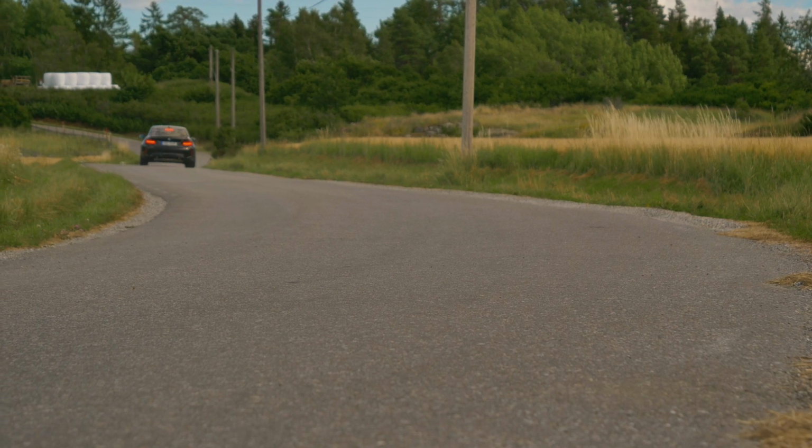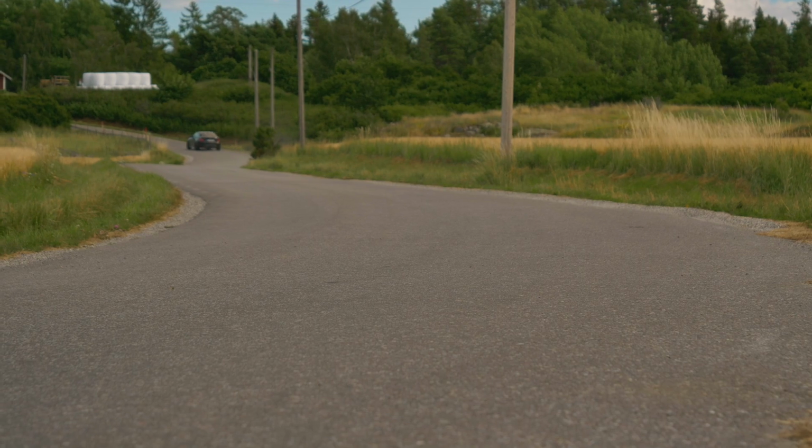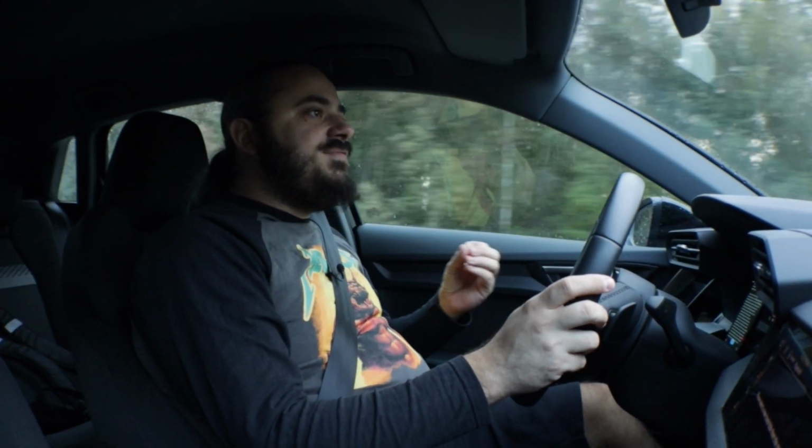Plus, I knew I wanted to make it more balanced, and not so tail happy all the time. The loudness part I definitely fixed with the help of the Miltek exhaust. Like I've said, my favorite mod I've done to the M2 Competition.